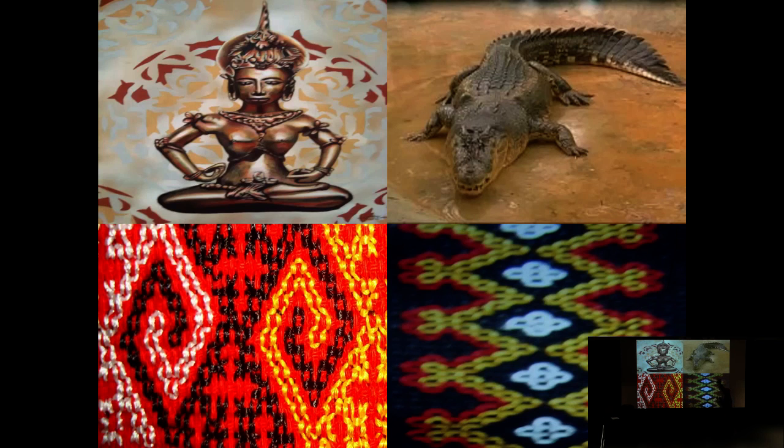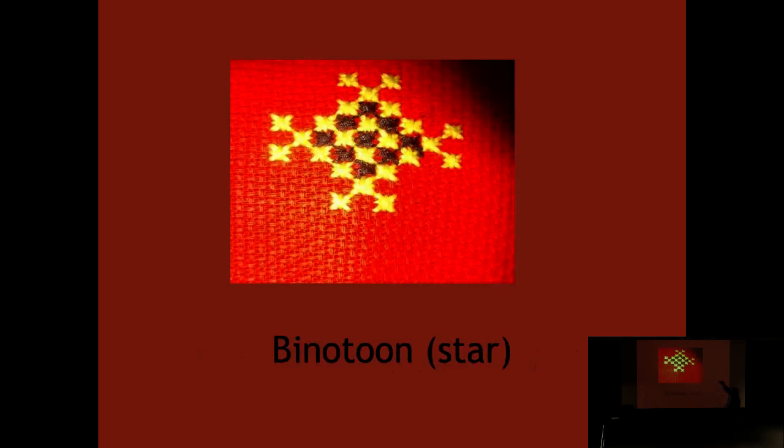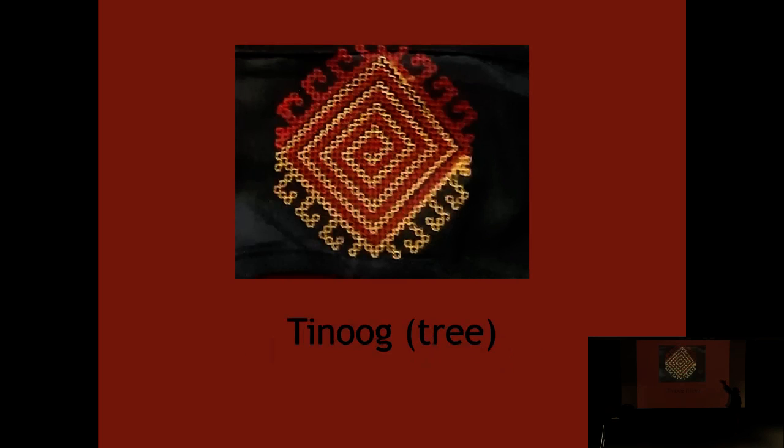Well, here we call this one the si Lolong. This is the design of Lolong from embroidery. Okay, this is the tinampuso, a community embroidery. And the other one, the famous binutoon, the most very common. Next. Okay, we call this one the tuog tree, can be found in Agusan del Sur, Agusan del Norte, lots of minerals.